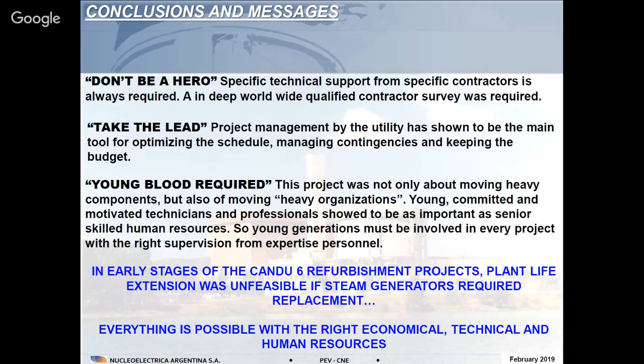You know, in the early stages of the refurbishment project, the planned life extension was unfeasible if the steam generator required replacement. But everything is possible with the right economical, technical, and human resources. And when I say right, I say reasonable. You cannot have an infinite budget to do a project because it's not feasible. You have to get a reasonable budget and, of course, the technical and human resources. So these are some of the messages I want to leave to you.